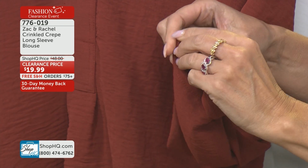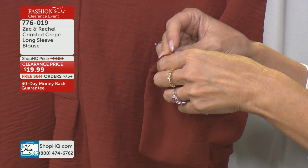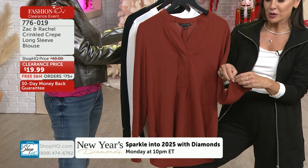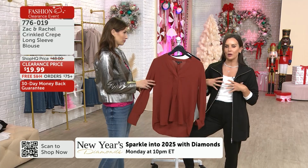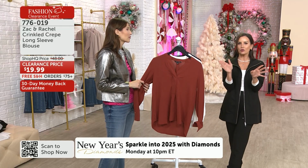Yes. We have all three colors available. We have sizes small through 3X in this one. 3X in this one. That doesn't always happen. That's true. In Zach and Rachel. So small through 3X. Now there isn't stretch, right, but it is a soft drape. So yes, what I would recommend, if you're really full in the chest, you can always go up a size. I agree. Otherwise, I think you could go true to size.